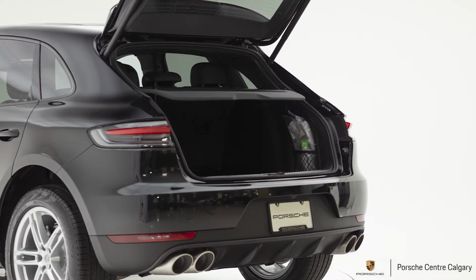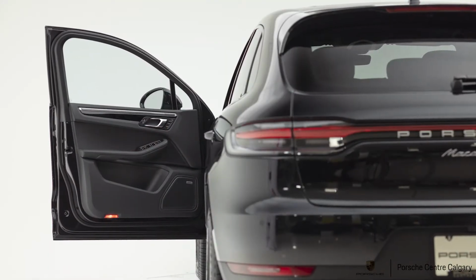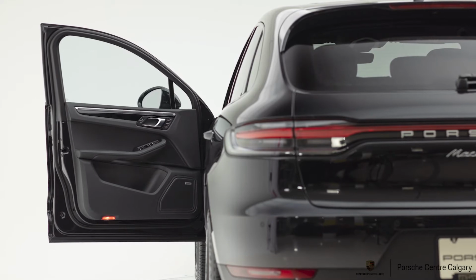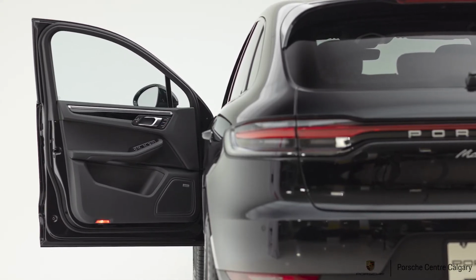So other stuff outside, the window trim is gloss black. Silver would have been standard, so we swapped that out to do the gloss black. Most people tend to prefer it, so mostly what we order, we'll switch it out for that.